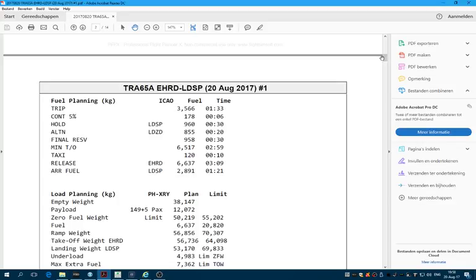We're not delayed at all, so we don't need a high cost index to save very much time. So I guess 45 is a pretty normal standard cost index, normal economical cruise. Still only 1 hour and 33 minutes, probably due to the winds. Contingency fuel 5%, we have holding fuel for over Split, 30 minutes. And also enough fuel to go to our alternate Zadar in case we need it. 20 minutes of fuel to reach Zadar.